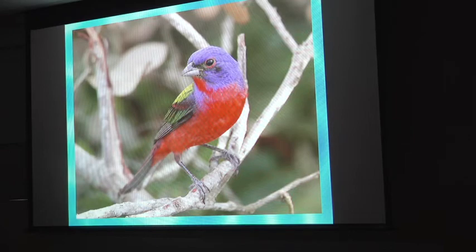Painted bunting, so a beautiful bird, probably the most colorful songbird in North America. They don't nest in South Florida, but they winter here, and they're a very popular bird for backyard birders that like to set up feeders to try to attract these birds. They're a seed eater, so people will put out bird seed for these birds, and during the wintertime, they'll come to their feeders.